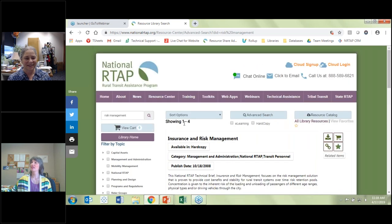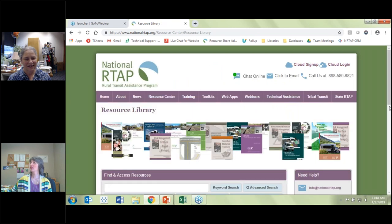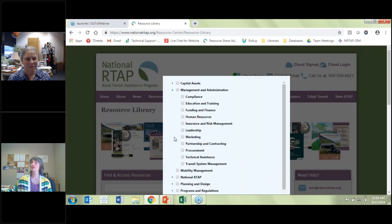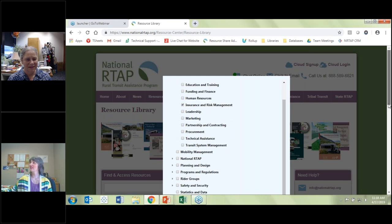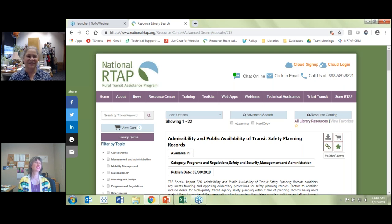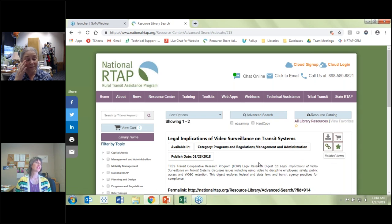But if you want to search by subject, browse by subject, management and administration, insurance and risk management, there it is. And it's very easy to find even more resources, because these will also display resources that have been linked for insurance, not just risk. And everything will have related items, so you can play around with that and really find things that you may never have known existed, but will be very helpful to you in your own research and learning.